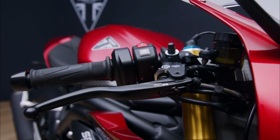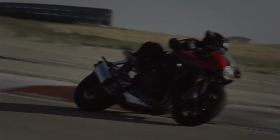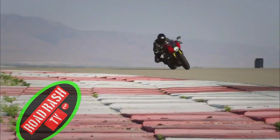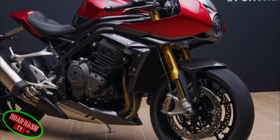A rounded headlight, fairings, lower clip-ons and higher foot pegs, not to mention the most powerful Speed Triple ever, was the unspoken promise that we all hoped Triumph would deliver on with its new Street Triple RR. And of course, Triumph being Triumph, well, it looks like they've delivered in spades.